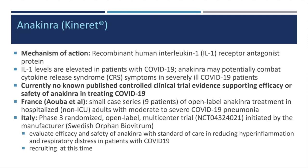There's currently a phase 3 randomized open-label multi-center trial going on in Italy that's evaluating the safety and efficacy of using Anakinra compared to standard of care in reducing hyperinflammation and respiratory distress in COVID-19, which is still currently recruiting at this time.